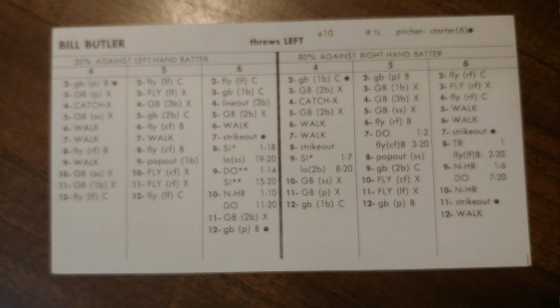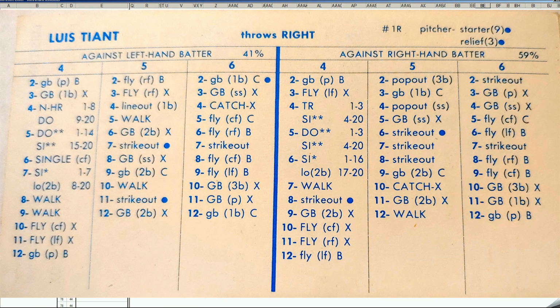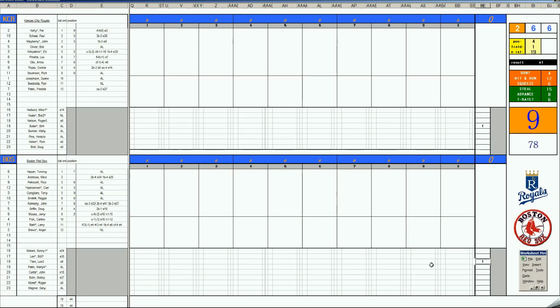against arguably the Red Sox best pitcher, Luis Tiant, who's technically the number 3 starter because he can't pitch on 3 days rest. Everybody else in the rotation does. Though they try and get Tiant to pitch as much as possible with this card because, well, he's got a 1.91 ERA, went 15-6 in 1972, and is a starter 9. Bill Butler's a starter 6. This could be a sweep, folks. Remember, the Red Sox were the number 1 seed in the American League last year and are not letting up so far this year. Let's get started.